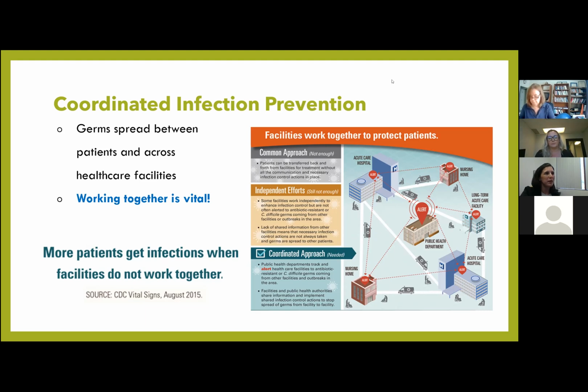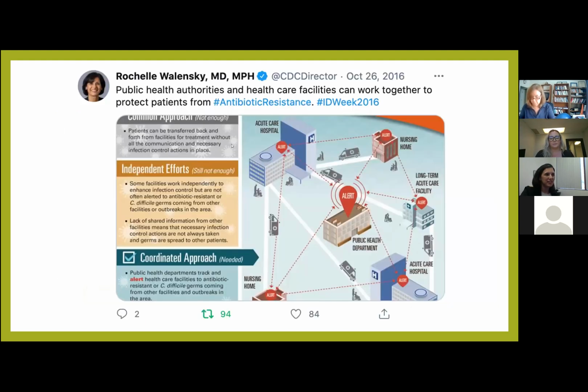And a few years back, this is from 2016, this exact report was tweeted by Dr. Rochelle Walensky, who some of you may recognize is now the director of the CDC. And she was highlighting this, saying public health authorities and healthcare facilities can work together to protect patients from antibiotic resistance. So these are the superbugs, or bacteria that have developed resistance to antibiotics. It's a really high concern and urgent threat. When it comes to patient safety, these infections are more difficult to treat than infections caused by organisms that are not resistant to certain drugs.